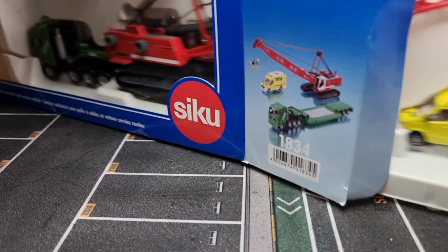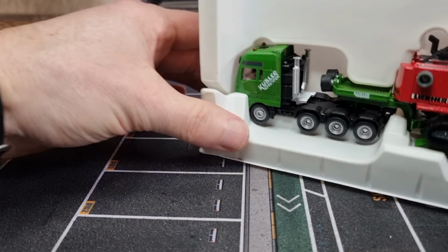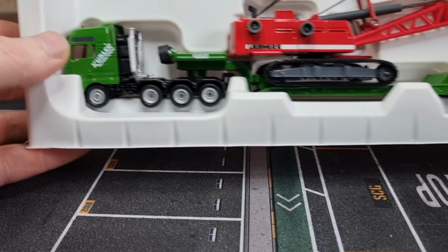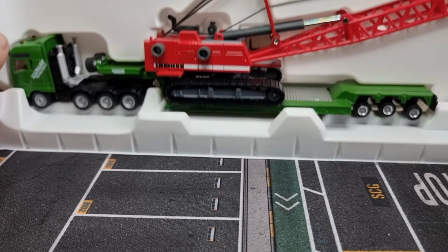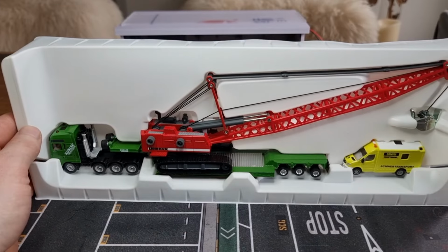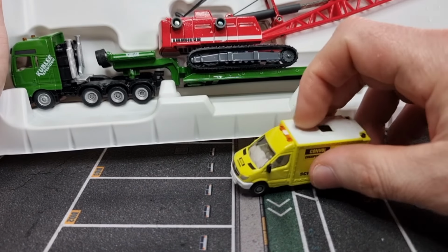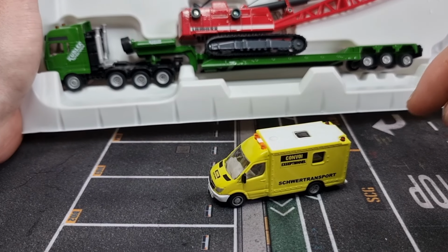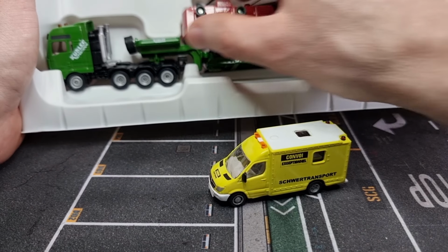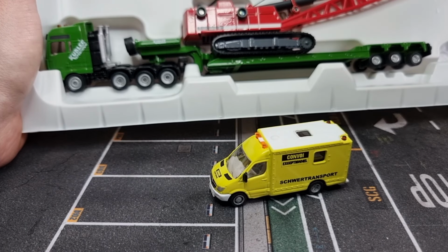Okay, let's open the box. Still in very good condition. It's actually the first time I take it out of the box. Very well packed. First, I'm taking out the Convoy Exceptional, and then, how do we do that?